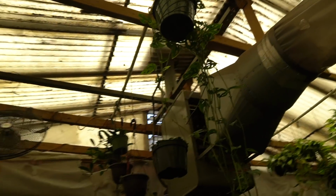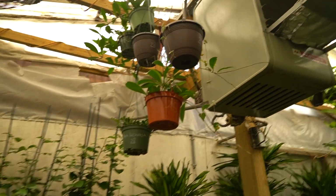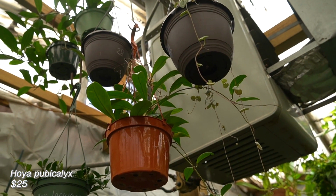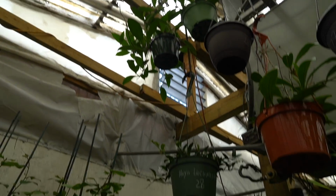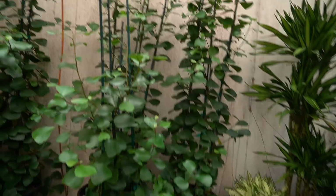adansonii, but they're just trailing down. I'm really sorry about the lighting, you guys. There's a string of hearts here for 28. Palates for 28. Sorry, 25. And there's more up there for 25. Lacunosa for 28. And just checking to make sure.